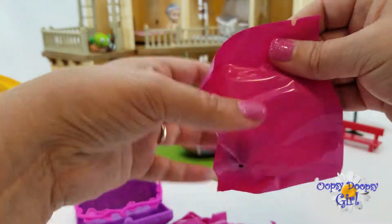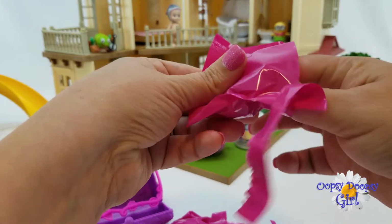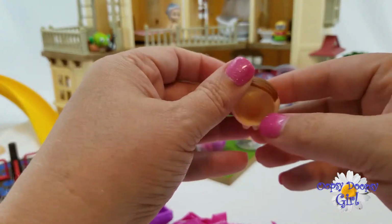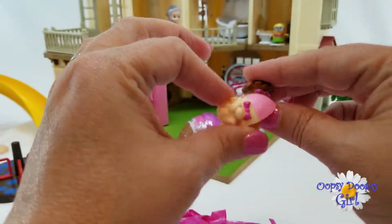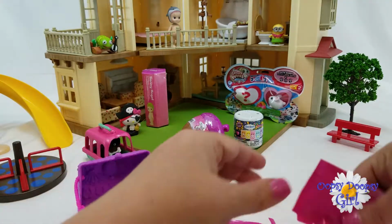Here's our first blind bag. Here's the wig. Look how cute it is. Do you guys know who this is? Let me know in the comments. I'm not gonna peek, so we'll just keep on opening.